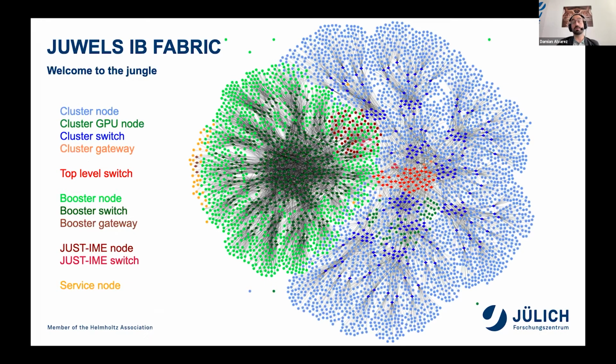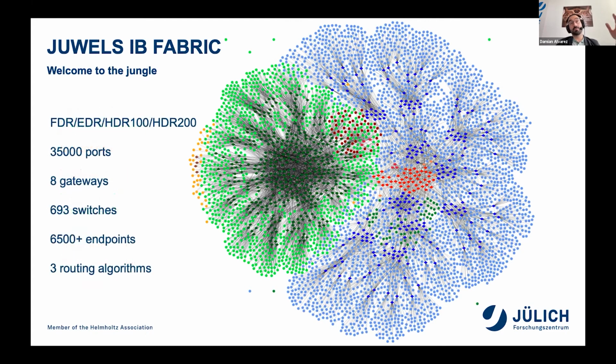That's quite a monster. I'm sure there are some fabrics that are bigger or more complex, but this one is already an interesting and challenging one, because it is a mix of different generations of InfiniBand. We have here FDR, EDR, HDR 100, and HDR 200. FDR comes from the gateways that we still have on the cluster part. At that moment, there was no other technology available to bridge the gap between InfiniBand and Ethernet. So we have four different flavors of InfiniBand on this network. It's a lot of ports, lots of gateways, lots of switches, etc.